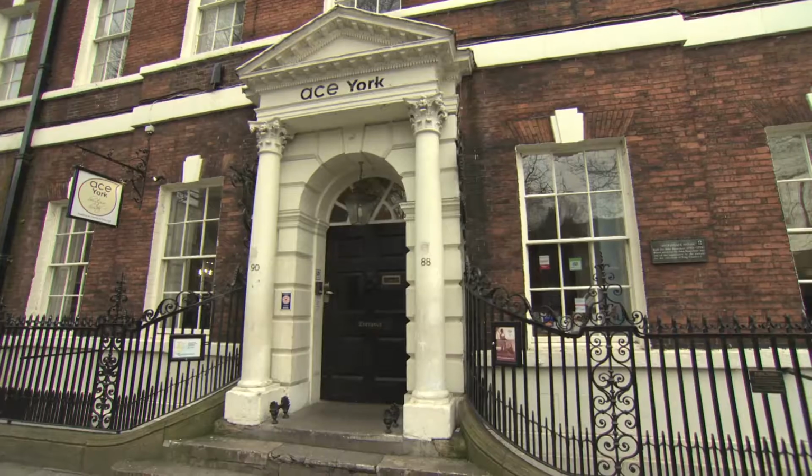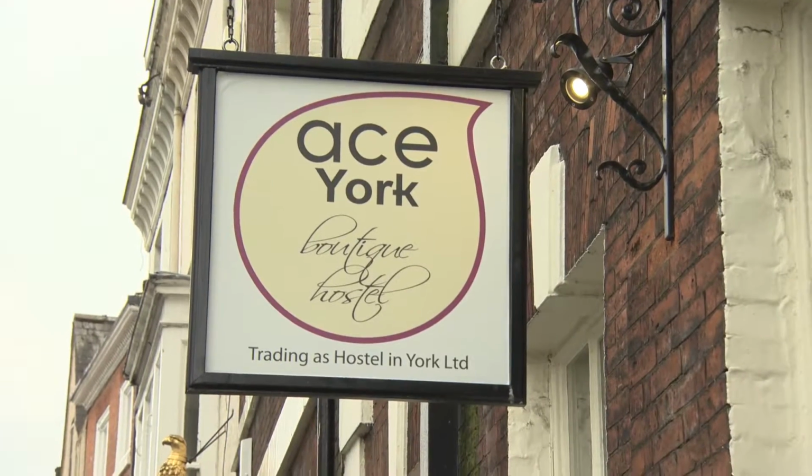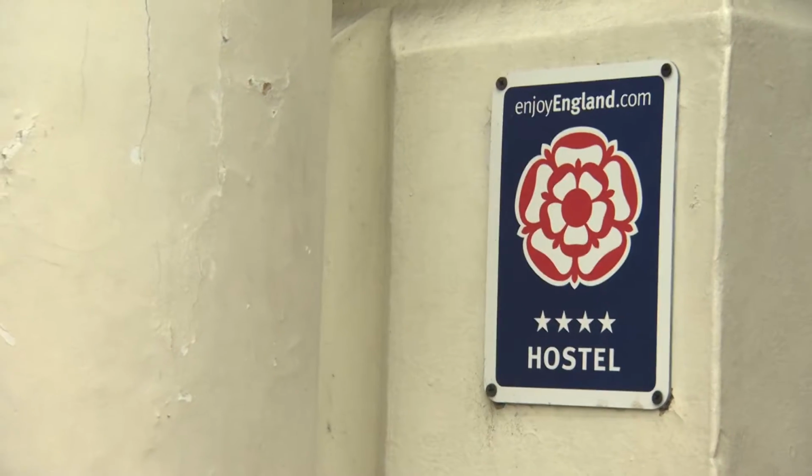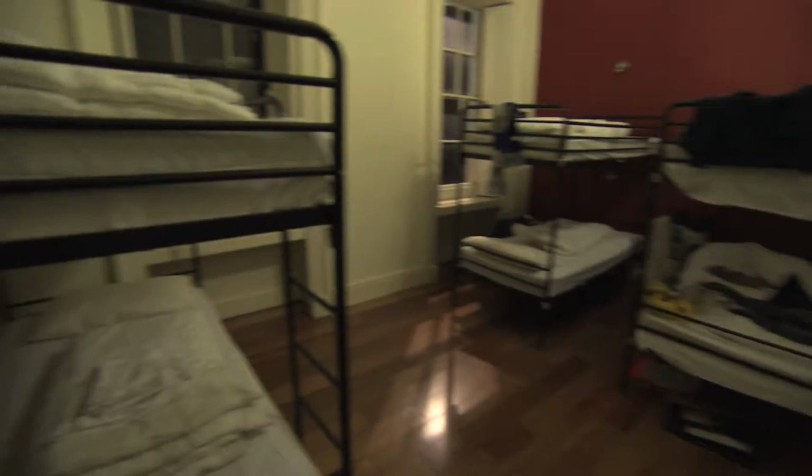But if you're in danger of reaching your credit limit, then how about another historic property, Micklegate House, known these days as Ace York, the boutique hostel. A bed in a dorm here will cost you as little as £16 a night. If you sleep for 8 hours, that's only £2 an hour. Bargain.